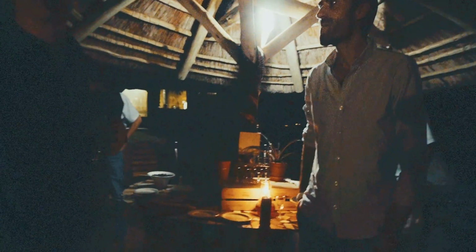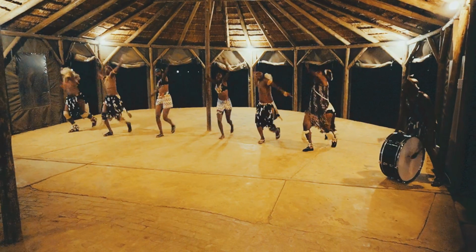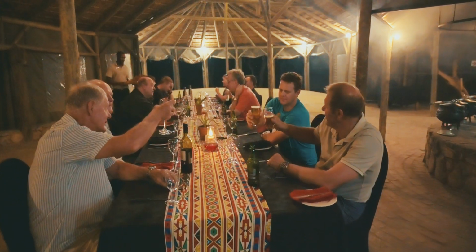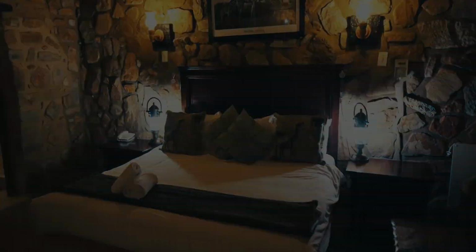We then joined up with the rest of the party at the Farm Inn, where we were welcomed by a traditional African dance, great food, great company, and a good night's rest.